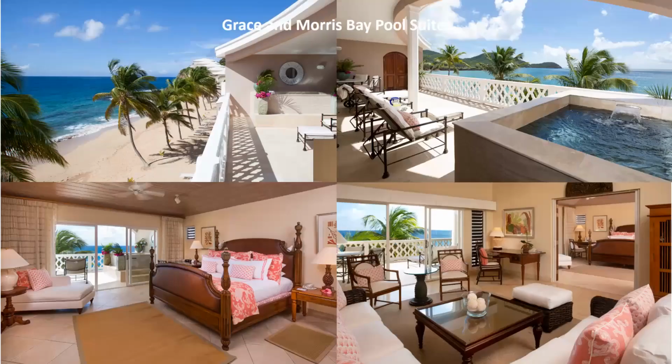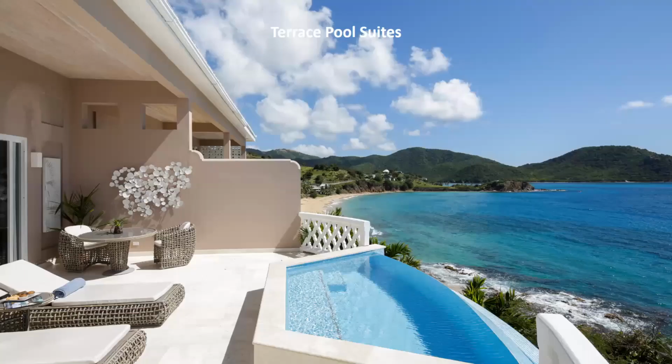The Grace Bay and Morris Bay Pool Suites are the rooms that a lot of our families like, because you can book these as an interconnecting setup. You can have one junior suite, which is 816 square feet, in addition to a Grace Bay or Morris Bay suite, which are mirror images of each other. That'll give you over 2,000 square feet of living space for a family to spread out. So you can have as many as 8 people in a room like that. And it's very popular for larger multi-generational families that come to the resort.